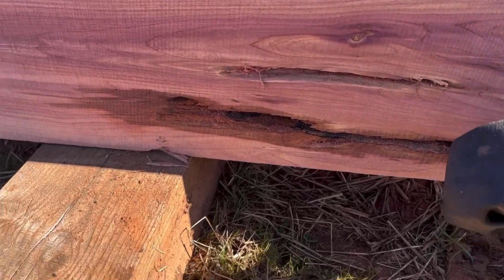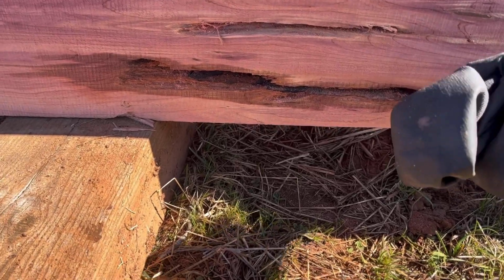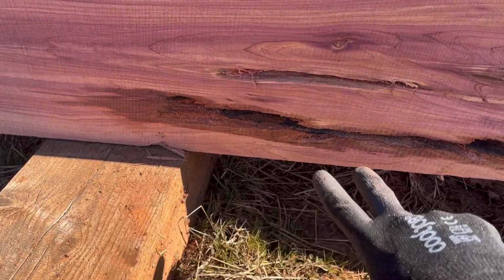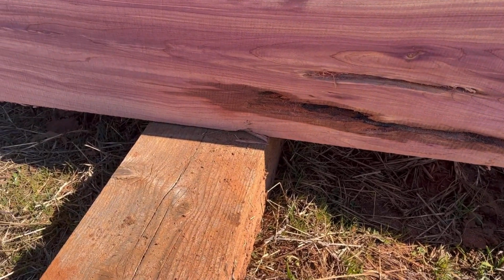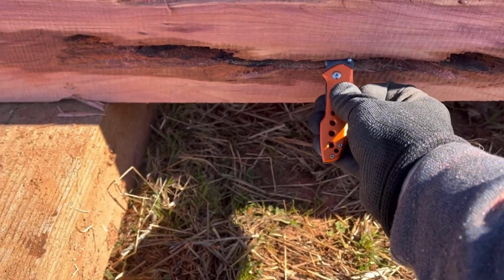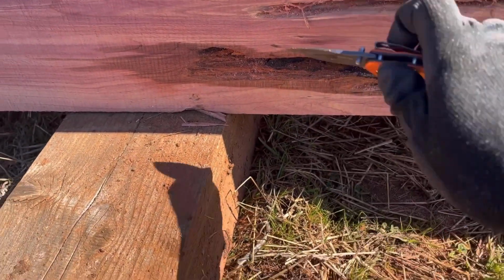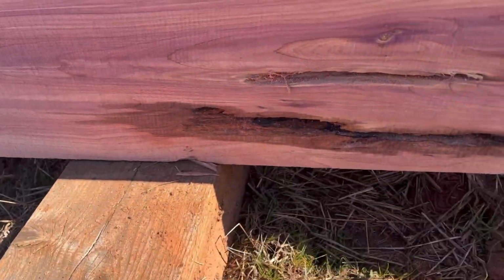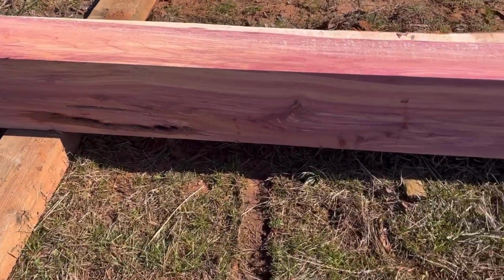Now, could you use it? Yeah, you could definitely still use it. But it depends if the customer wants to deal with that or not. And you can see right here how deep it goes. I mean, look, my blade just disappears. And it's probably only a little bit right here, and a person could pour that with epoxy and make it good.